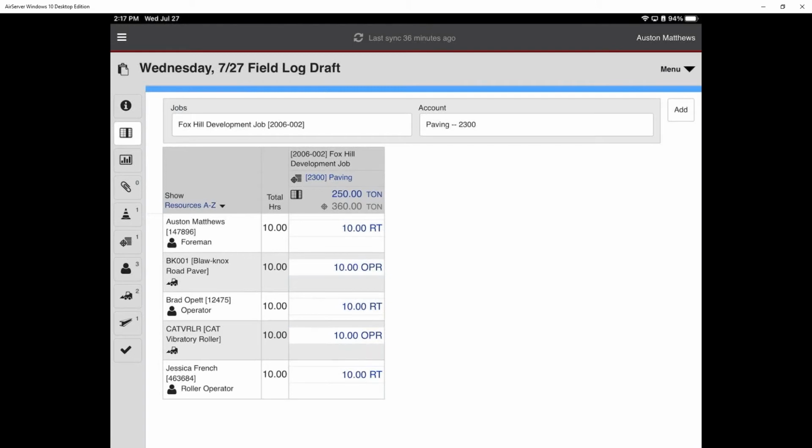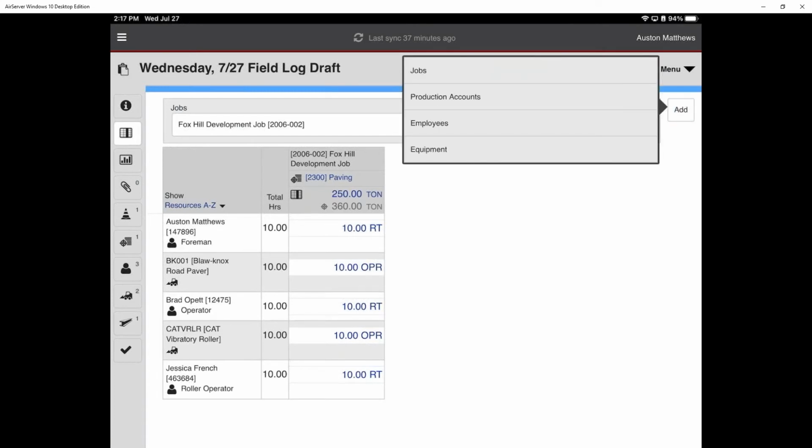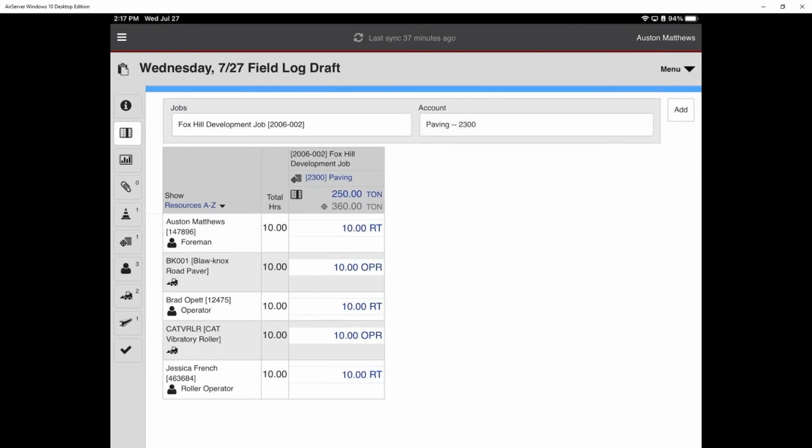Now, again, at this point, we could absolutely add anything we needed to from the day. Maybe we worked on a different production account. Maybe we had a new employee or a new piece of equipment show up. Foremen still have full control over the information, even though we scheduled it or brought it in from schedule. We could also enter in quantities in a number of different areas here as well. If we are looking at the materials down the left-hand side, and any other information that we've added to the field log that may cover a different cost category like trucking, subcontractors, or miscellaneous costs.